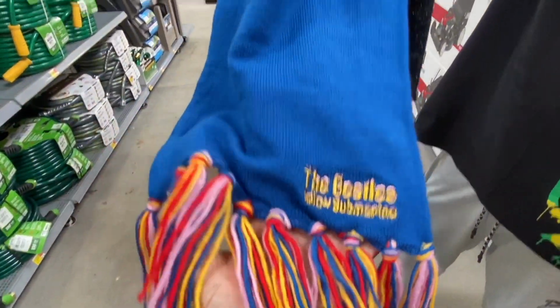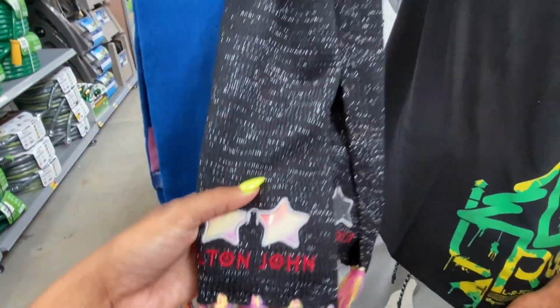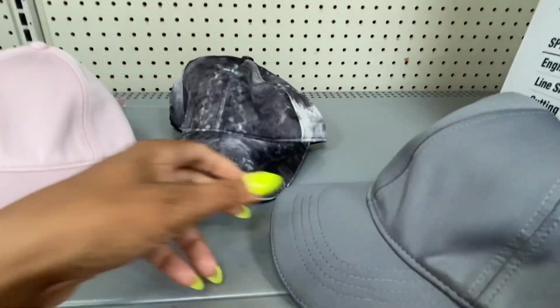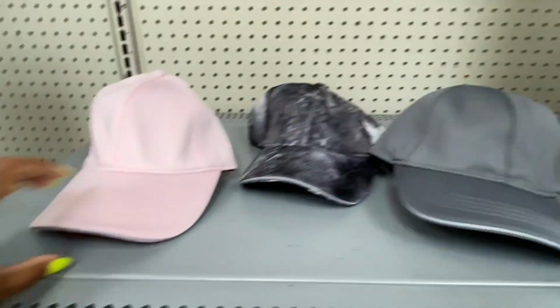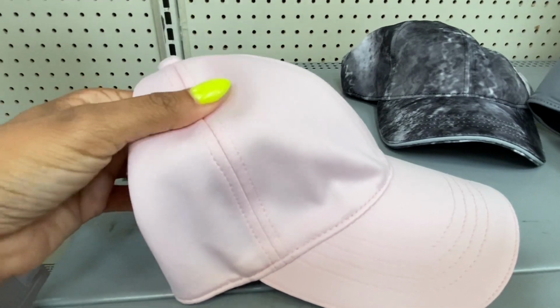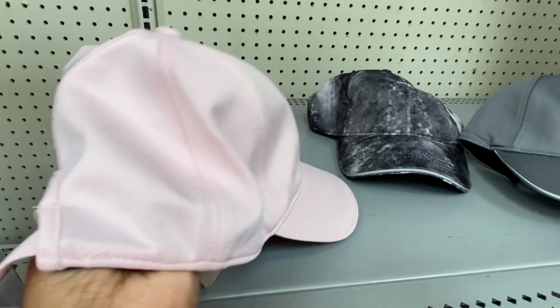All right. So the Beatles, again, is $3. And the Elton John is $3. And I'm going to turn over here. Look at this, you guys. Now, you guys remember that video I did about the hats being $1? Look at this. This is a different material. So this is really soft. So it's not like the cotton ones that I got before. But these are really soft and really cute.